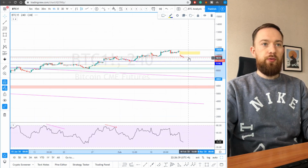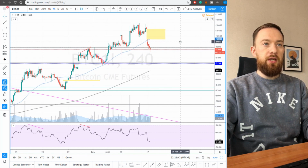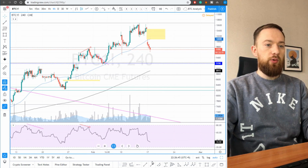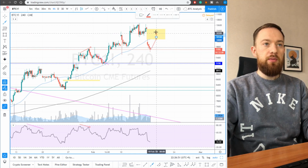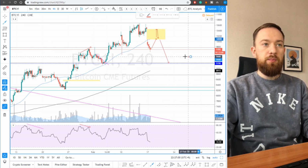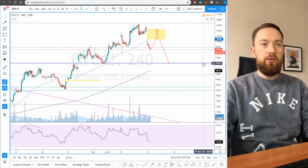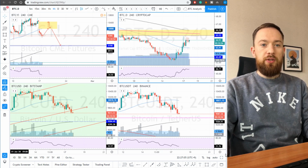If we go to the 4-hour chart, a very similar idea is that in the nearest future what we should probably expect is a retest of the 50 MA, maybe a week to close this particular gap, and then a continuation towards the level of support at around 9,200. Let's go to the BTC dominance chart.